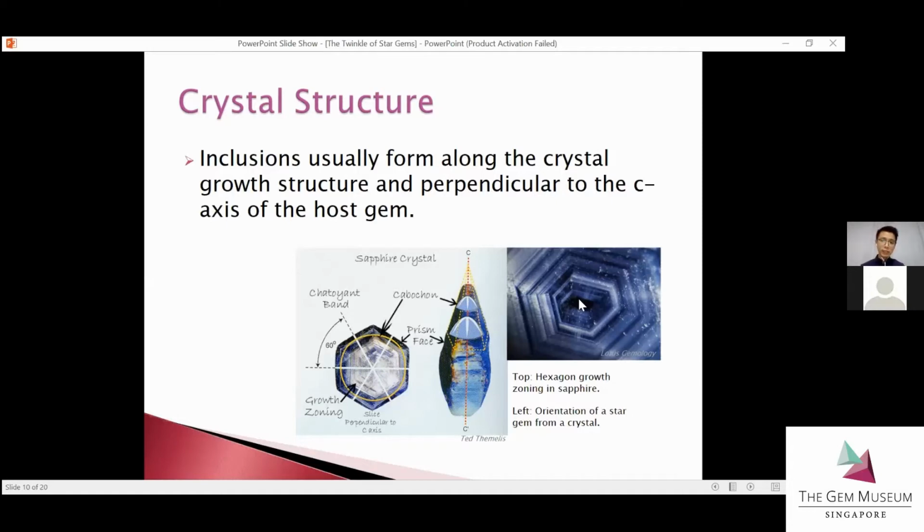And what you see here on the top right, the picture is a hexagonal growth structure, growth zoning in sapphires. You can call it color zoning as well. This is where the inclusions will lie according to the planes, right?